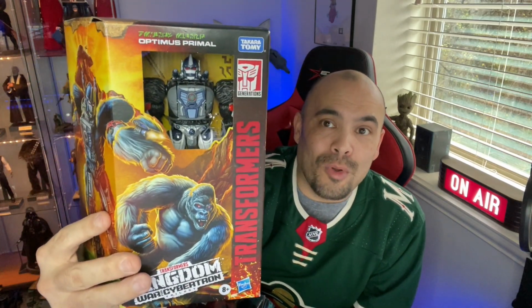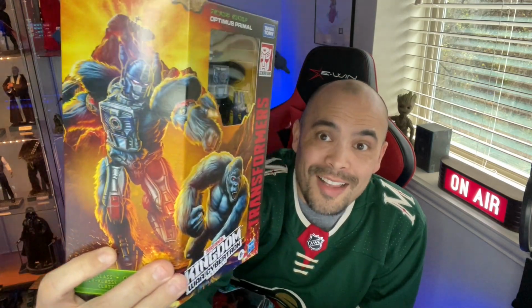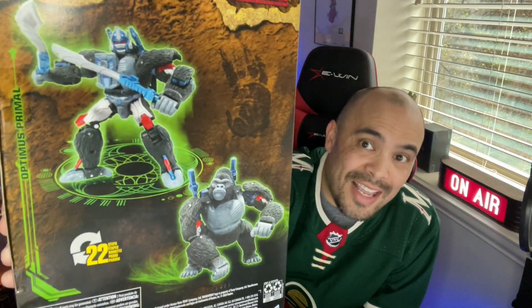Bam! Optimus Primal. Another Kingdom figure. And I'm going to highlight the card art once again. Look at that. And look at this alt mode right here. Look at that. I haven't watched any reviews of these, but these look amazing. I'm not going to say MP quality because they're not die cast. They still have a lot of hollow plastic, but they look fantastic.